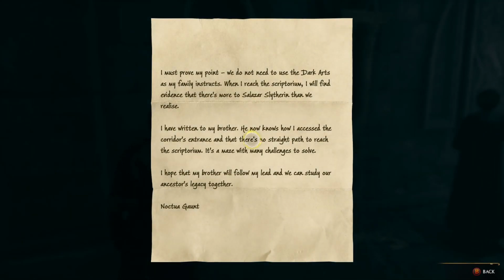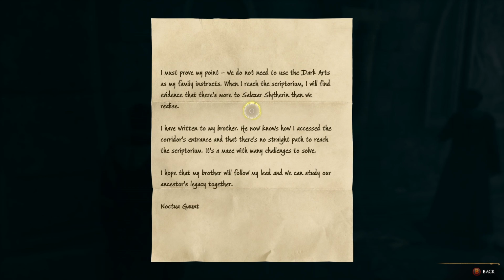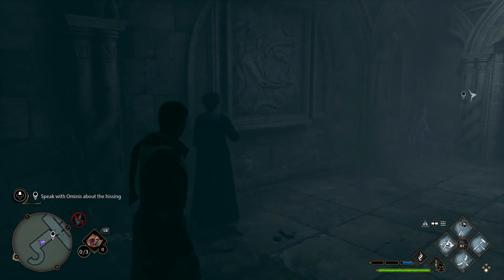I must prove my point. We do not need to use the dark arts as my family instructs. When I reach the scriptorium, I will find evidence that there's more to Salazar Slytherin than we realize. I have written to my brother. The rubble formed a relief of a person facing a snake. He now knows I must be the voice I hear. It's a maze with many challenges to solve. I hope that my brother will follow my lead and we can study our ancestors' legacy together. Noctua Gaunt.